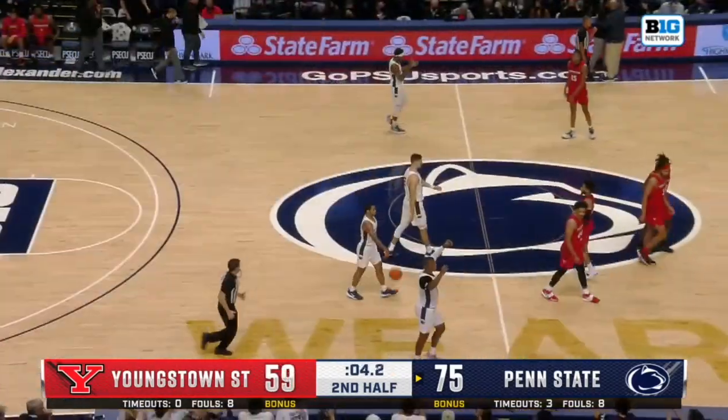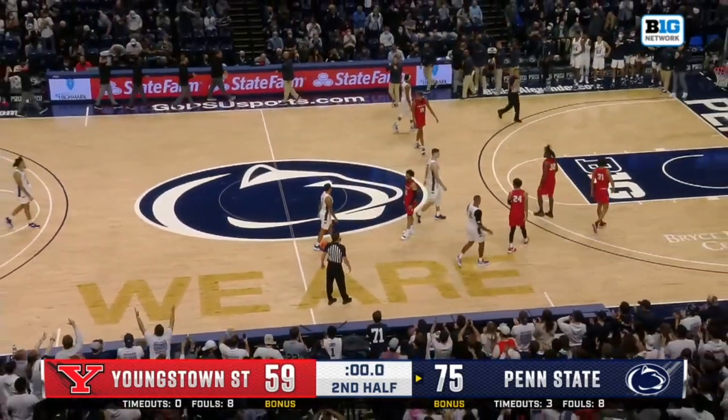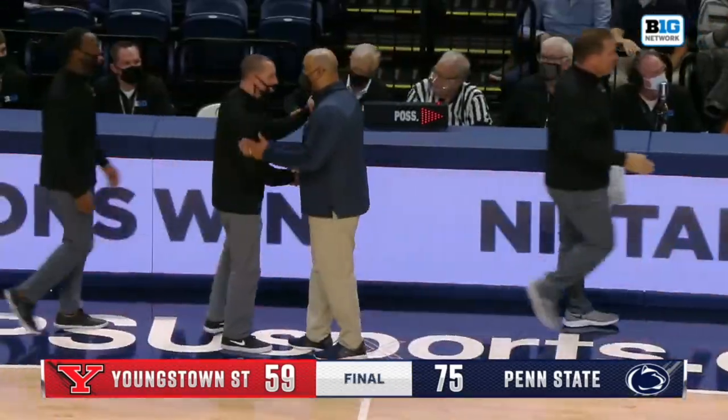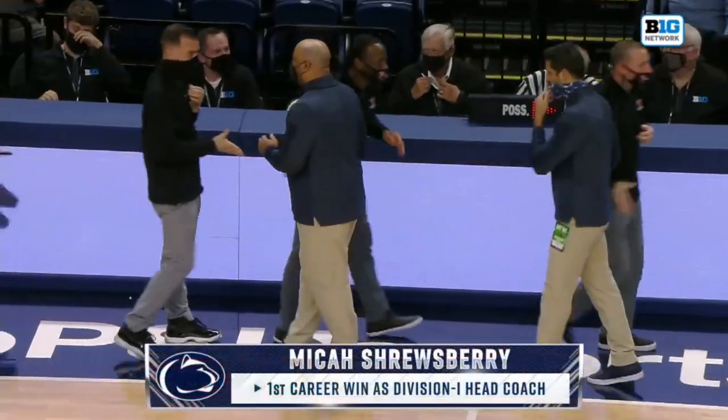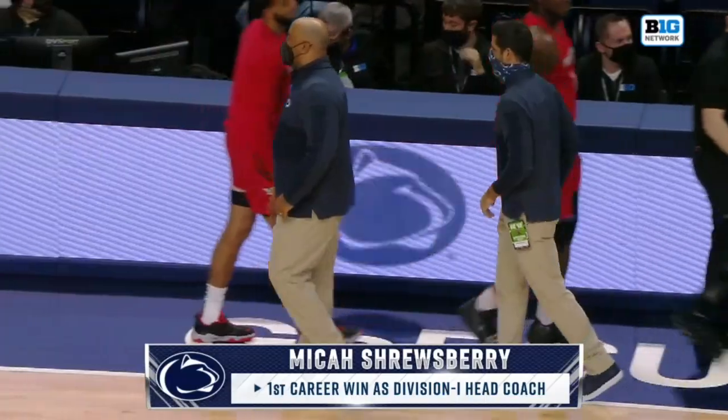Jumper drops. Penn State will come out on top in front of the home crowd. Fans in the building for the first time in 617 days, and they get to watch Micah Shrewsbury pick up his first win as a Division I head coach.